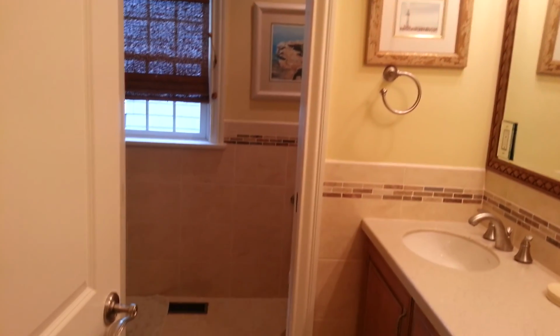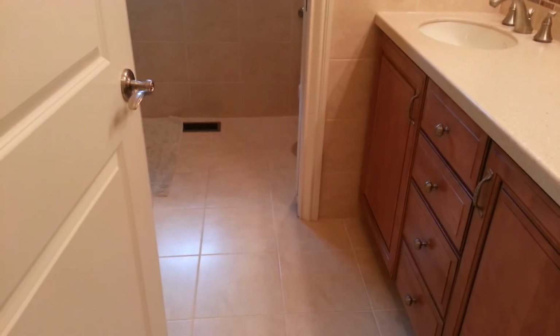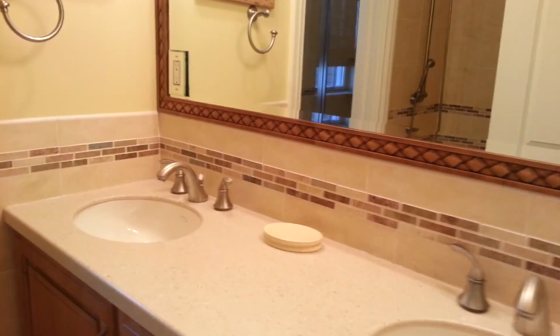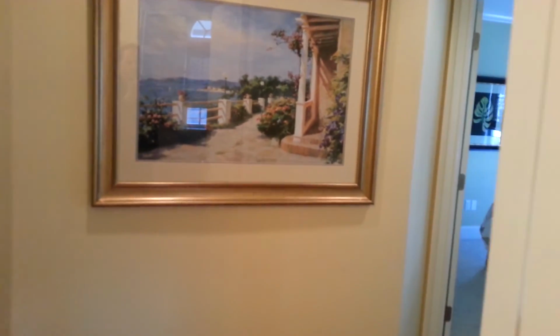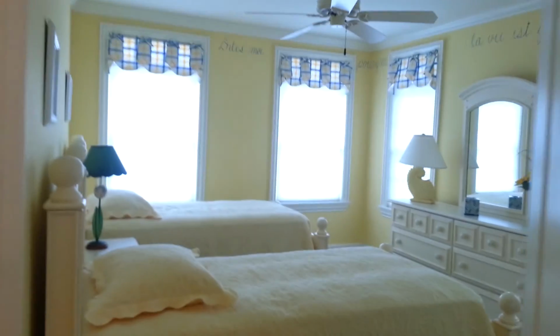Another bathroom for two of the bedrooms back here to share. Again, double vanity. Tub. Shower. Pocket door between the two. All right.